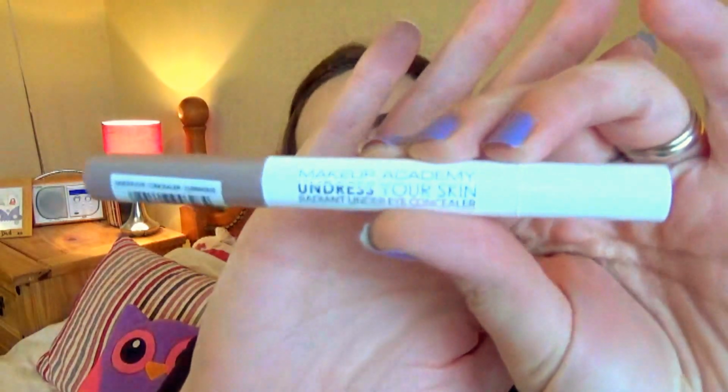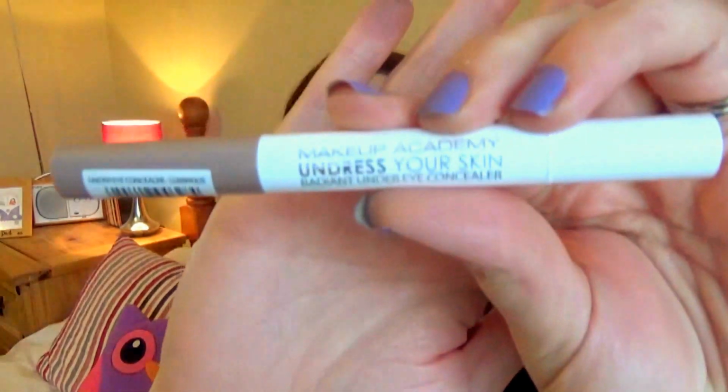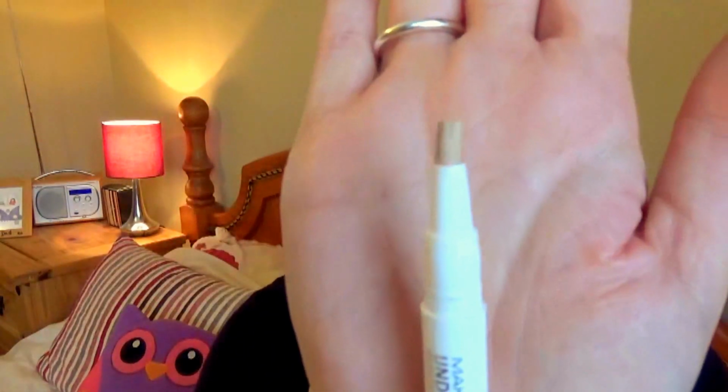Sticking with MUA, I spotted this here. This is Makeup Academy, the Undress Your Skin Radiant Under Eye Concealer. It's in the shade, I don't think there is one, it just says Luminous. Basically, when you pull the top off, it's got a little brush type applicator on it, and you just twist the bottom.